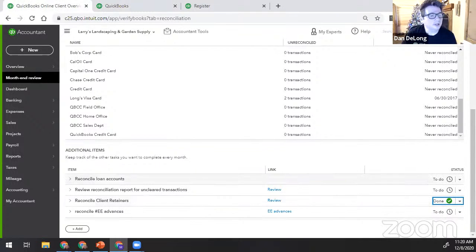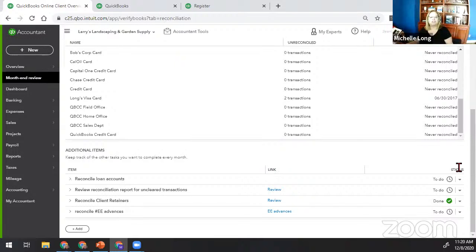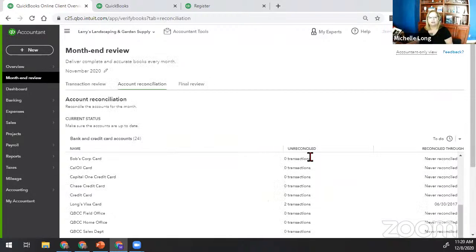Go ahead, Dan. Can you sort any of these columns? There was a question in there. Can any of those be sorted? No, unfortunately, these columns aren't sortable. Like if I click on any of these column headings, no.